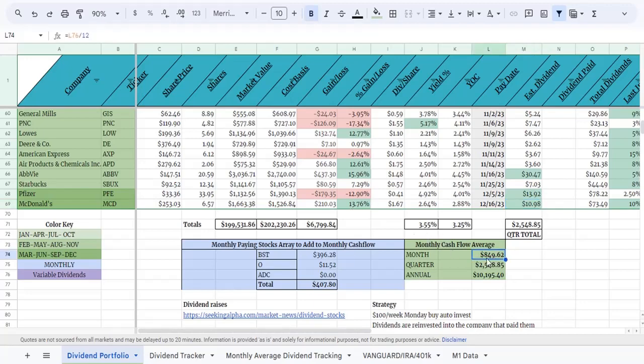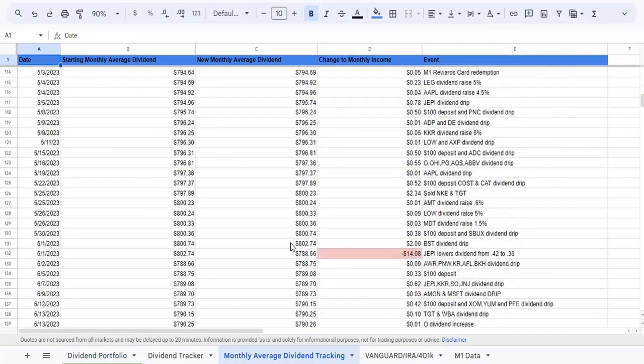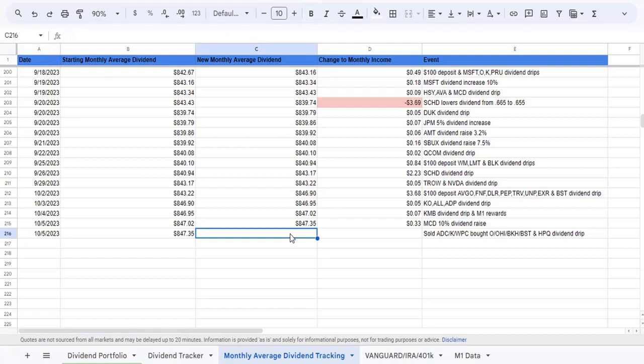So I'm going to take this $849.62 and put this into the monthly average dividend tracking. So we will see the result of these moves here, what it did to my income. By selling ADC, Kellogg's, WP Carey, and then deploying it to OHI, Black Hills, BST, and also that HP dividend drip, it increased it by $2.27. That's just for my ongoing monthly income. You can see there's the McDonald's one I put in there before the video, so an extra 33 cents every month just because of McDonald's 10% dividend increase.